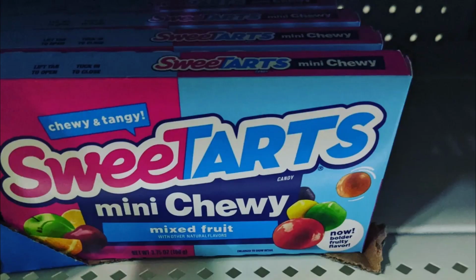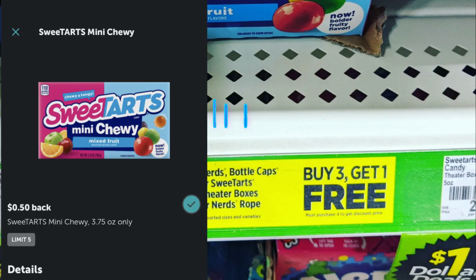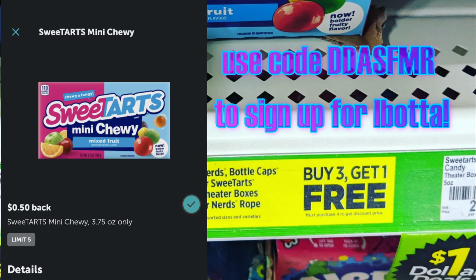Next, pick up 4 of the Sweet Tarts. These are $1 a piece, so $4, but they are buy 3, get 1 free, so one of those will be free. And then once you complete your transaction, you can submit your receipt to Ibotta and get 50 cents back on each one, so an extra $1.50 back on that as well.